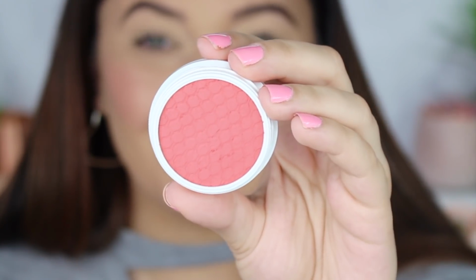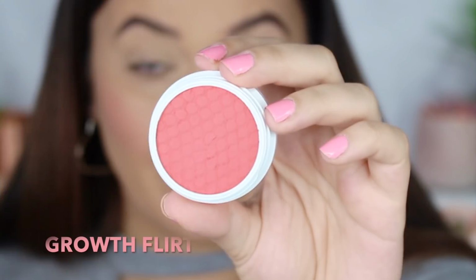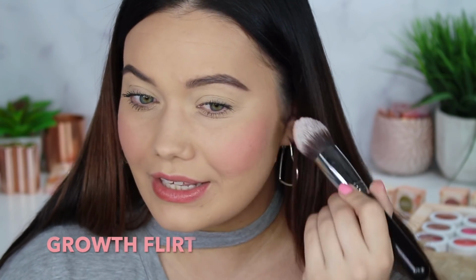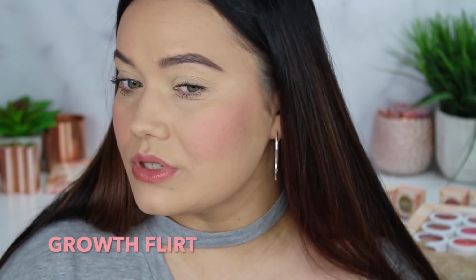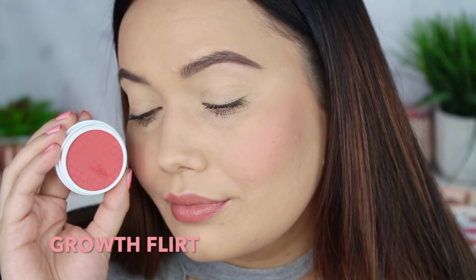This next shade is called Growth Flirt. I've never heard of this word combination in my life. Is this a new thing? This one's pretty too. It's bright. I feel like it's a little more natural than the previous brighter shades we used. So if any of those intimidated you, this one seems to blend in and soak in really well. And again, this is a very generous amount, so it would definitely be more toned down when you used it. But yeah, it's cute.